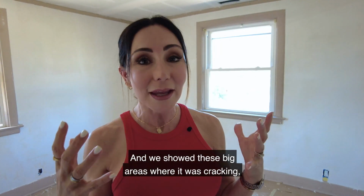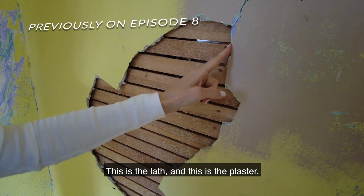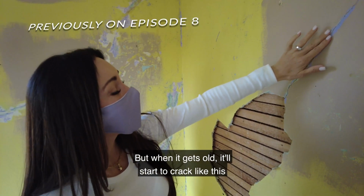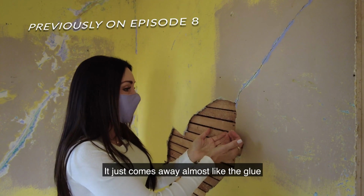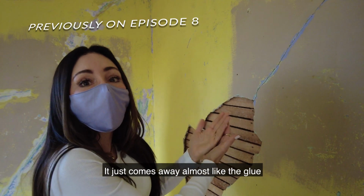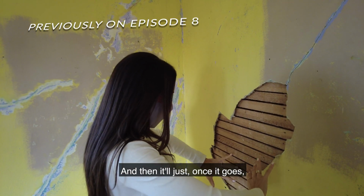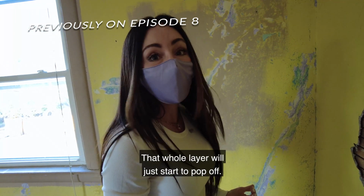In episode 8, we talked about the house being mostly lath and plaster and what that all meant. And we showed these big areas where it was cracking and it was coming down. So it looks like this. This is the lath and this is the plaster. But when it gets old, it'll start to crack like this because it basically starts to move away from the old lath. It just comes away, almost like the glue just comes away, and once it goes, it's almost just like peeling an onion. That whole layer will just start to pop off.